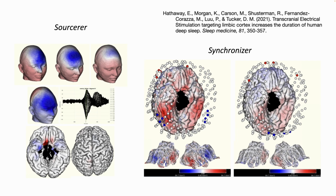Well, with that insight from source localization, our question is, can we manipulate those brain fields? We want to make people have more deep sleep. So how can we put electricity into the head with TES in order to synchronize and to enhance those big slow oscillations coming out of the limbic regions? And that's where we put Synchronizer to work.